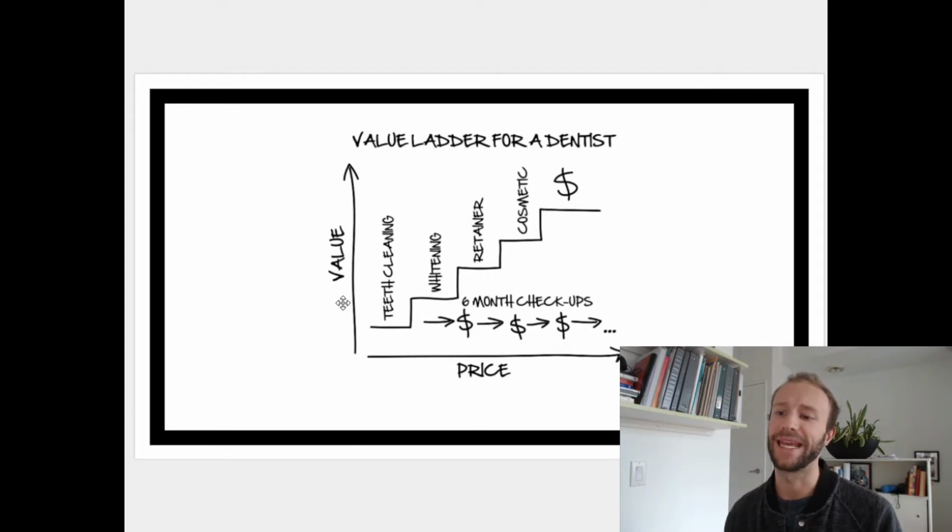And in 6 months, you can come back. Your teeth will be so much whiter. And it's just an extra $150. Oh, okay, sure, yeah, great. They've just upsold you to a home teeth whitening kit.